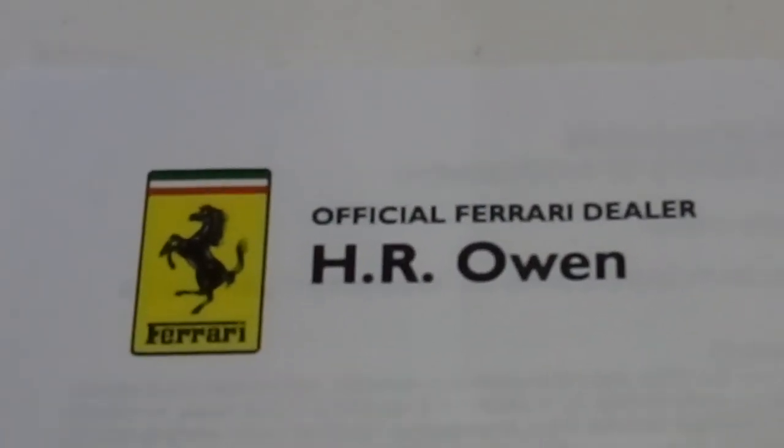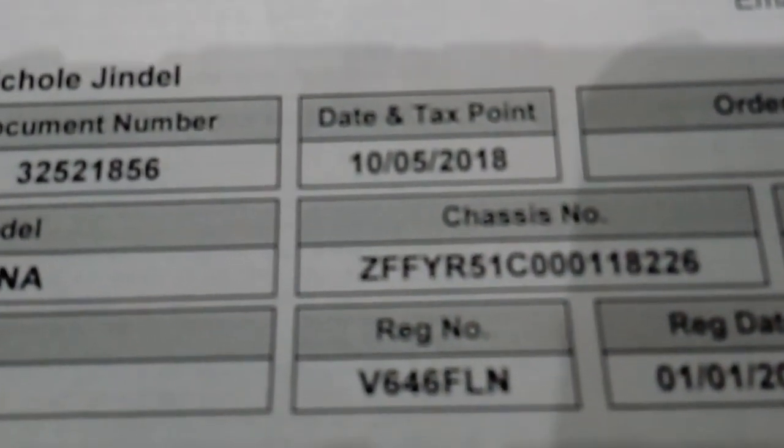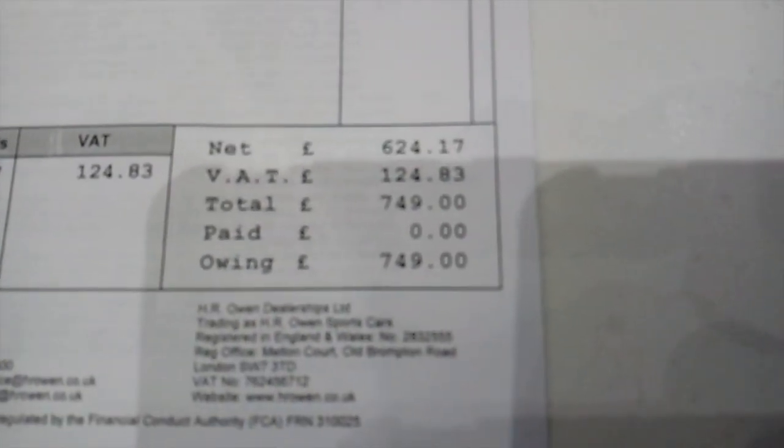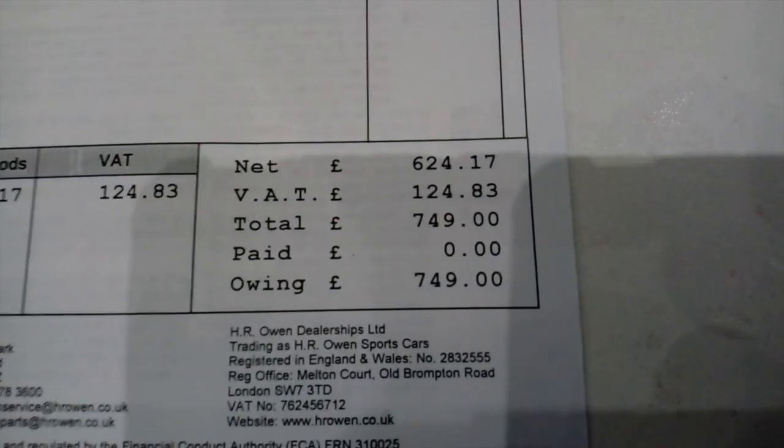Last service was done by a Ferrari official dealer. It was done on the 10th of the 5th 2018 and came to a grand total of £749, which is actually not bad for a Ferrari. That's cheaper than I would have thought. We've got the book here.